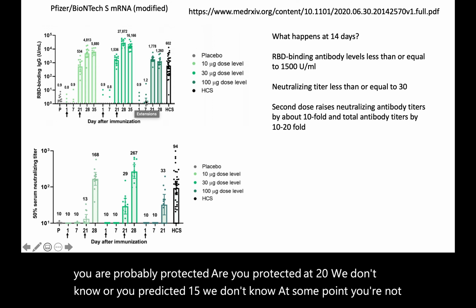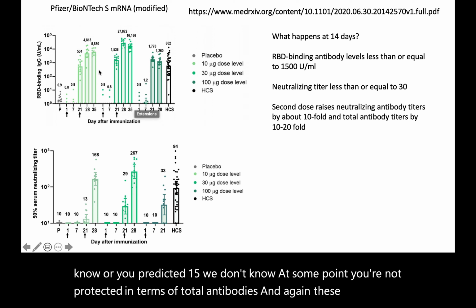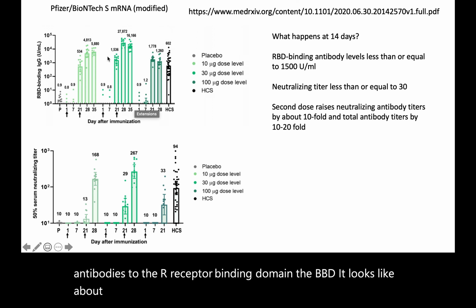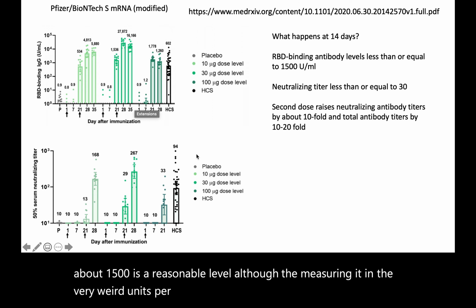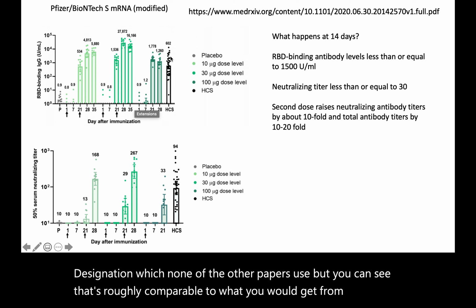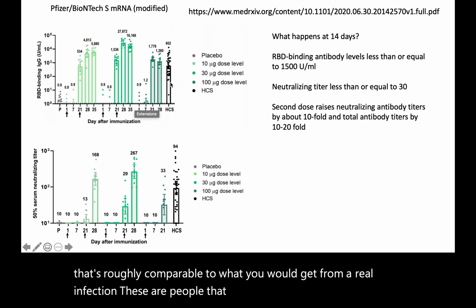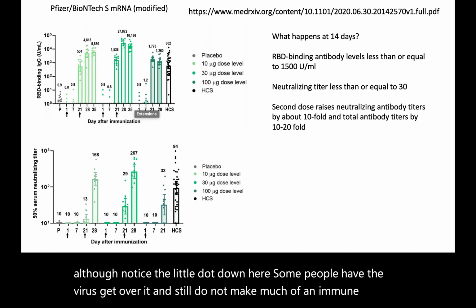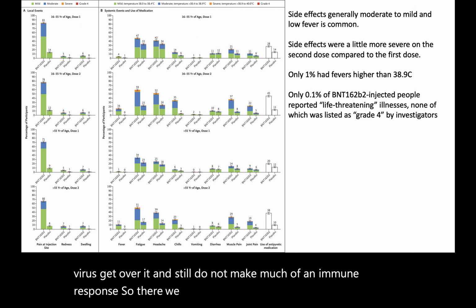In terms of total antibodies, and again, these are just antibodies to the receptor binding domain, the RBD, it looks like about 1,500 is a reasonable level, although they're measuring it in the very weird units per mil designation, which none of the other papers use. But you can see that's roughly comparable to what you would get from a real infection. These are people that have had the virus and got over it, although notice the little dot down here. Some people have the virus, get over it, and still do not make much of an immune response. So, there we go. All right.